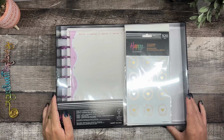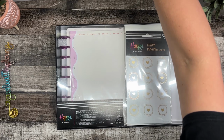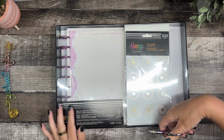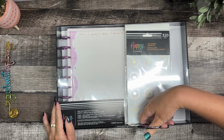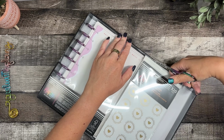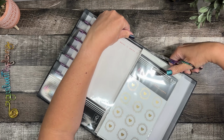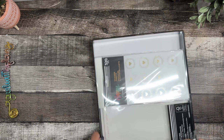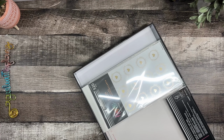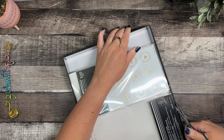Now let's take a look at my first Happy Planner order, and it was just one item. Yes, I bought a planner kit, a gift box, and I was not planning on buying this. I had purple discs in my cart, and they would have been like $10 and it was like 30% off, so they would have been $7. This cost me $14. So now you know why I bought the box instead of just the, oh my gosh, let me open this first.